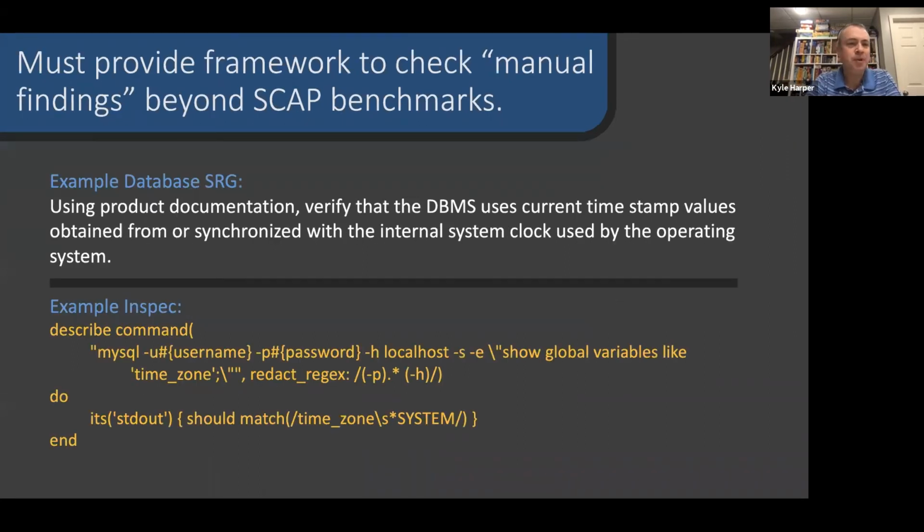So for example, if you look at the database SRG, there's a control that wants you to verify that the database management system uses current timestamp values that match the internal system clock. In this case, we're interpreting that in the context of MySQL. And with Inspec and a combination of some MySQL commands, we can very clearly create a command that looks for the right piece of configuration for MySQL and then check its output. So with Inspec, we're taking a very generalized guidance and turning it into a very, very specific check.